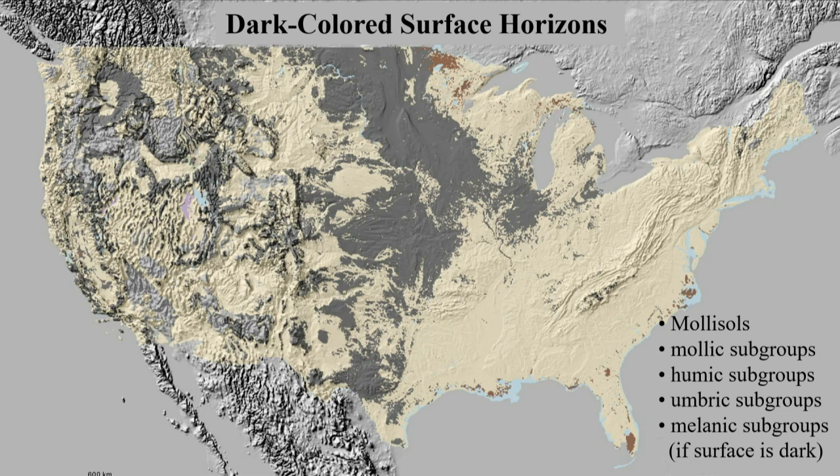And so this is the map that results. The dark is fairly simple. The light are the ochric epipedons. And then we pull out the Histosols, the organic soils, separately, because they are dark, but of course they're very different from the mineral soils. Now, you can see the sweep of the dark soils from the Texas Gulf Coast all the way up to Canada. You can also see this excursion of the dark soils just below the Great Lakes across Iowa, Illinois, and into Indiana and Ohio.